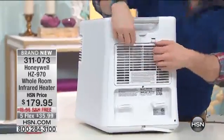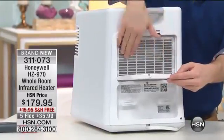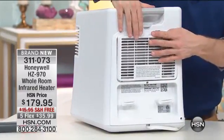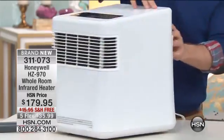You also notice this grate, and I just want to point this out. It actually has an air purifier system right here. This grate will collect all those large particles before taking the cold air into your unit and then giving you that warm, even heat of air.